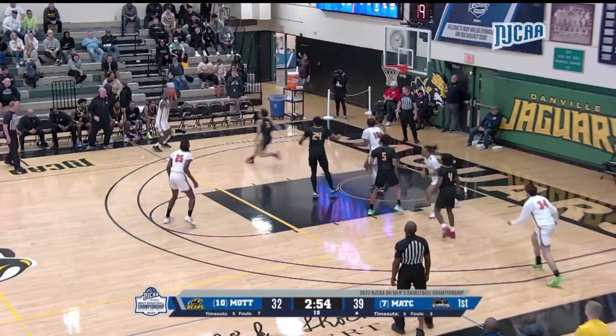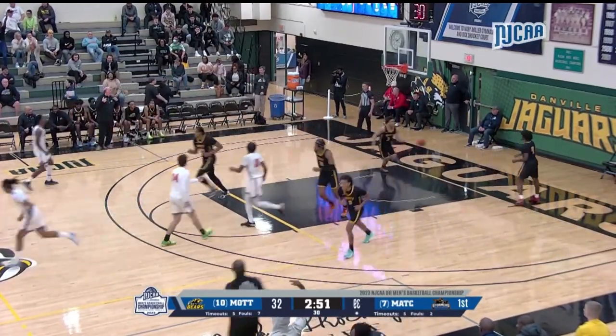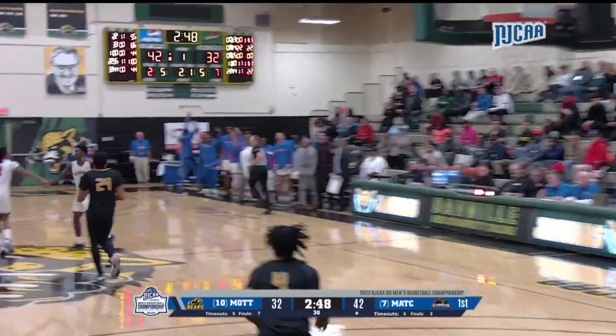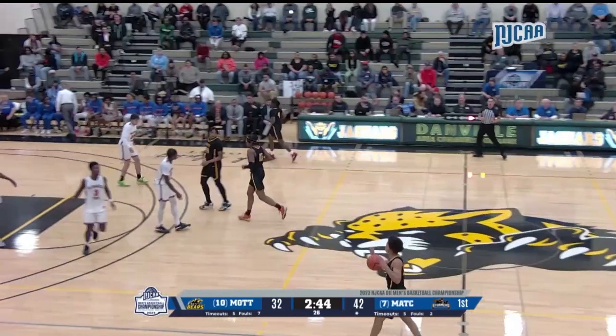Drive to the basket, kick out for three. That one looks good, is good. How about that turn of events, huh? Clayton with his ninth point, and it's a 10-point lead, 42-32.